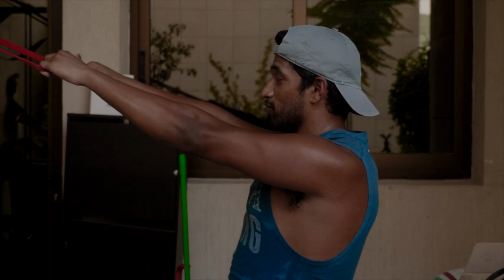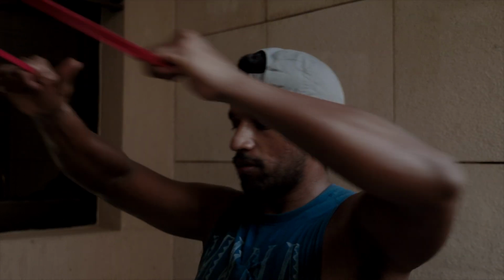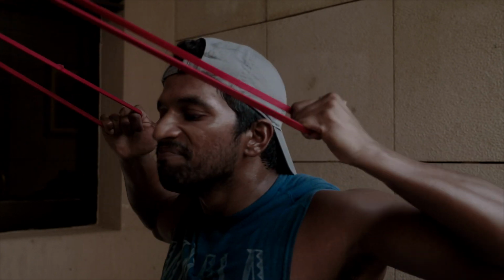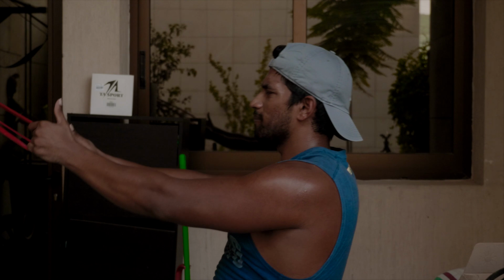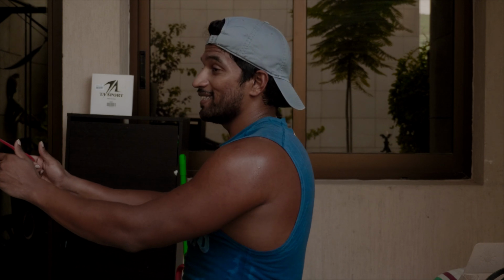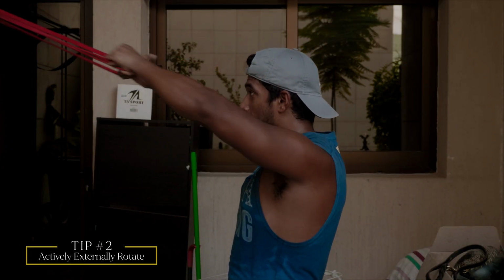So what I mean by that, you'd see a lot of people, because they want to have fake range of motion, you'd push this way and you'd try to touch, because you'd see physical trainers or PTs ask you to touch the rope to your forehead. Don't do that. You're just cheating yourself of real gains. The next thing is internal rotation. See a lot of people doing this.